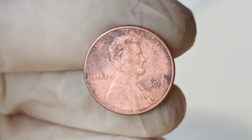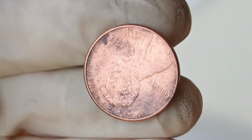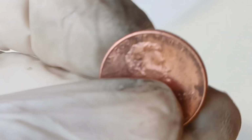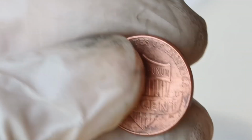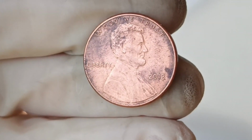The key to the 2013 penny's massive value lies in a rare error that occurred during the minting process, one that's incredibly hard to spot but could make the coin worth as much as $477 million. What we're talking about is a minting flaw known as a double die error, which is one of the most coveted mistakes in the world of coin collecting.